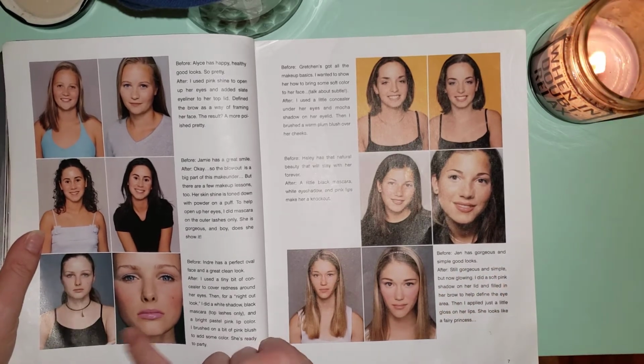I'm going to read this one because I like her lip color. Before, Indre has a perfect oval face and a great clean look. After, I used a tiny bit of concealer to cover redness around her eyes. Then, for a night out look, I did a white shadow, black mascara, top lashes only, and a bright pastel pink lip color. I brushed on a bit of pink blush to add some color. She's ready to party.